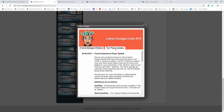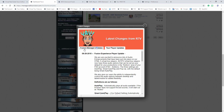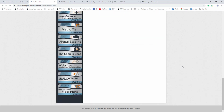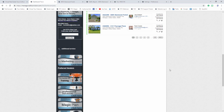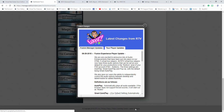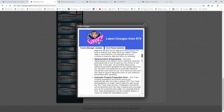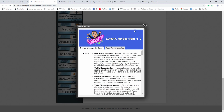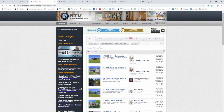What I'm going to announce today hasn't hit the change log yet. The last round of updates was blasted out at the end of August. We've got another big round here, and I just haven't had time to get them into the change log. Log in and click latest changes. If you have not logged in a while, it should automatically pop up for you. As soon as you log in, you can look at the Fusion Manager updates, read about all the great things we've done, or read about the Tour Player updates that we've done to our two HTML5 powerful Fusion virtual tour players.